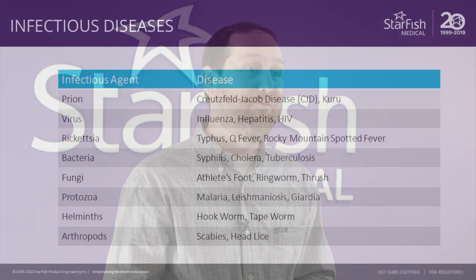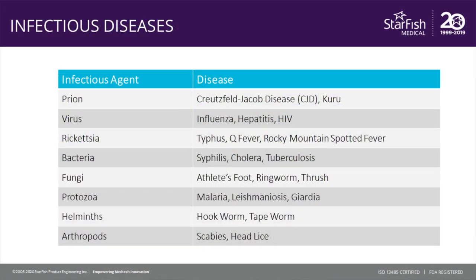and I'll offer you a slide here that lists the different varieties of infectious diseases that we can encounter or design our devices towards. And these can range from everything from prions, which some could argue is not a biological agent, but rather an infectious protein, which is quite interesting. It causes Creutzfeldt-Jakob disease and Kuru and some other interesting things, from viruses to rickettsia, bacteria, fungi, protozoan, and even arthropods, such as head lice and scabies. And so those are all infectious diseases or vectors thereof.